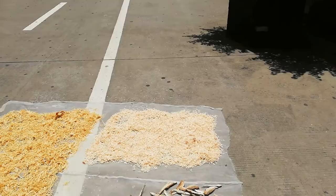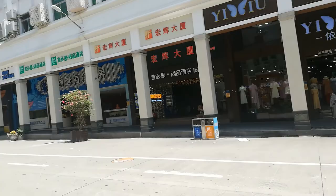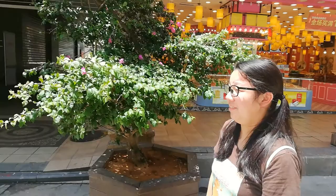Anyway, this is Zhongshan Road, a pedestrian street. Not a lot of people out today because it is seriously hot today. Right, Kylee? Yeah, it's smelly too. Love that smell.